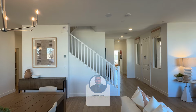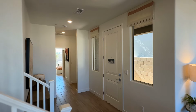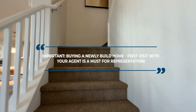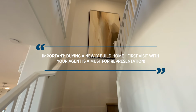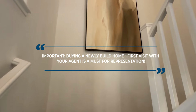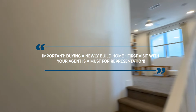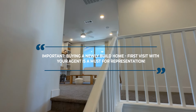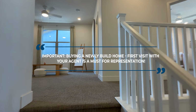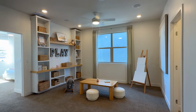Also, guys, as we head upstairs, just want to let you guys know some quick information. If you're thinking about buying a new build home and you would like a realtor like myself, or maybe you already have your own realtor, which is totally fine, still important. If you do come check out this new community, it's important that we come along with you on the first initial visit. And that is just the first initial. After that, you can come as many times as you want. But if you come alone, guys, the builder is not gonna allow us to represent you. And I think it's important if you want your outside representation, which, don't get me wrong, guys, the builder realtors are awesome.